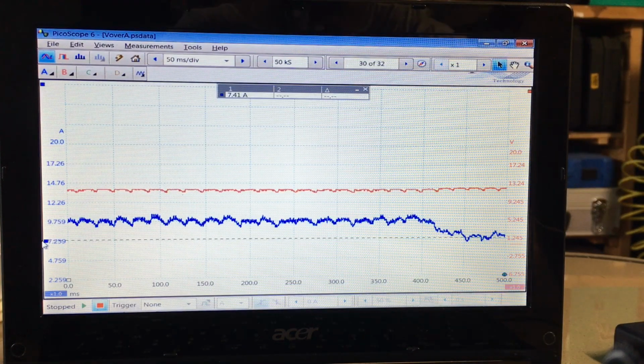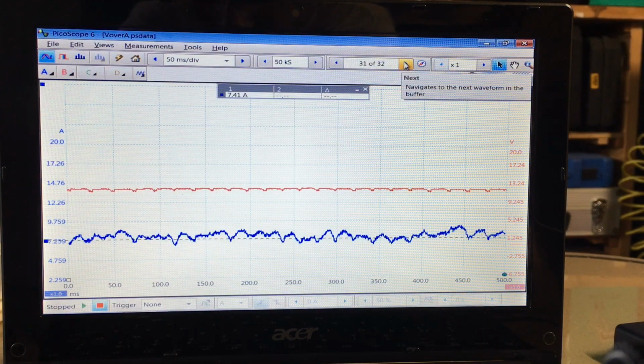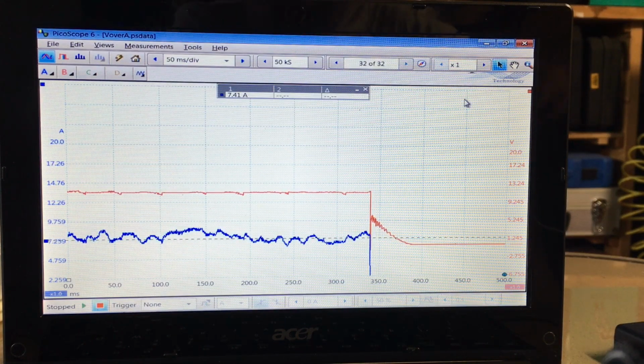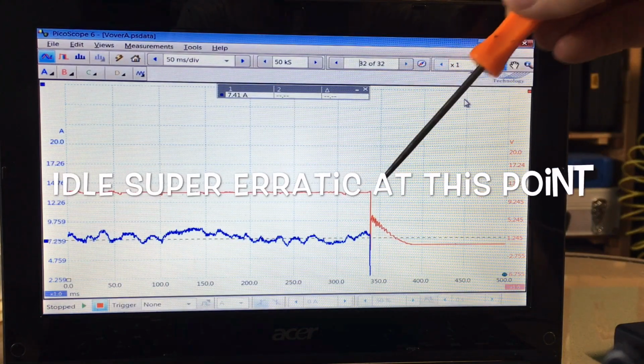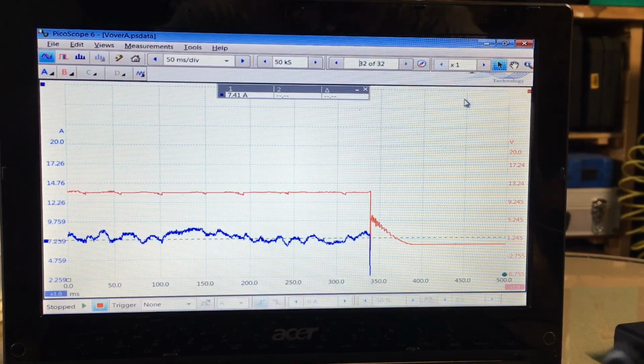You can see where the cursor is, and the idle started to get erratic, followed a few seconds later by eventually dying. So let me step another frame ahead, and you'll be able to see that. So that's continued to operate at the reduced current draw there, and I think one more frame will do it. There, and then you can see the current drop to nothing as the fuel pump is pulled from operation by the engine control module, on the red trace. That's what's supplying the 12 volt supply to the pump.